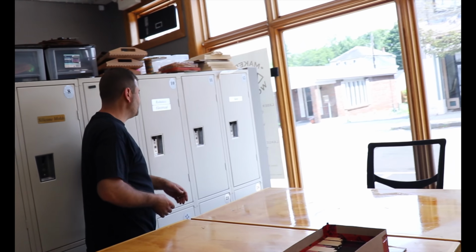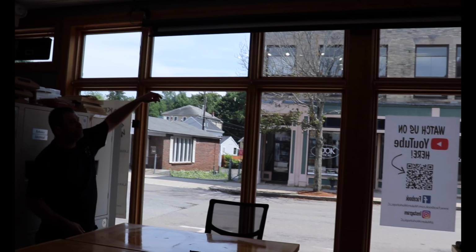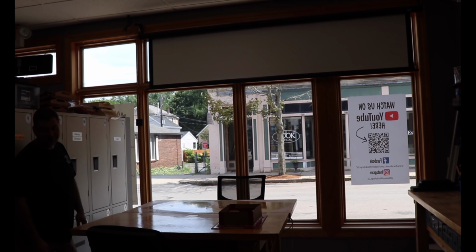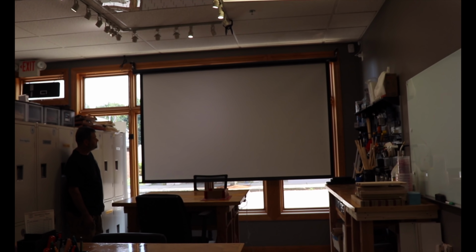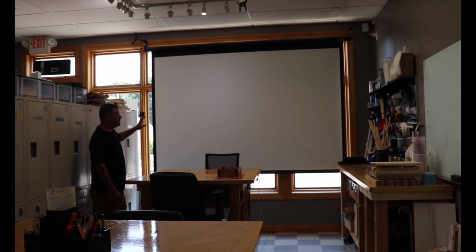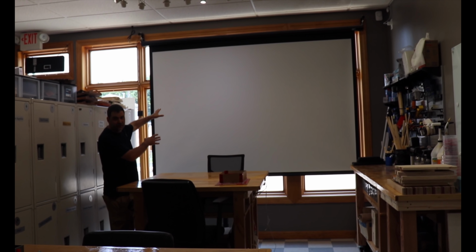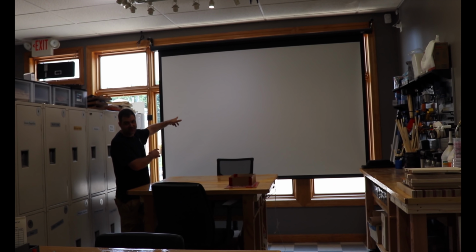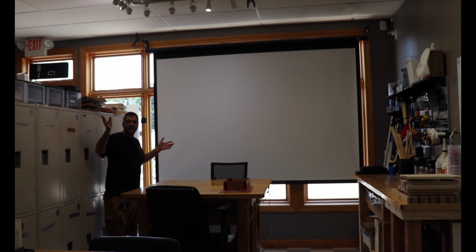And from the technology side, in front of these windows here, we have a drop-down screen with a ceiling-mounted projector. So whether we're teaching a class or we just want to watch a movie, we can do that here, and the projector is bright enough that it will work in the middle of the day and you can see it just fine. It also goes through our central sound system with speakers mounted in the ceiling.